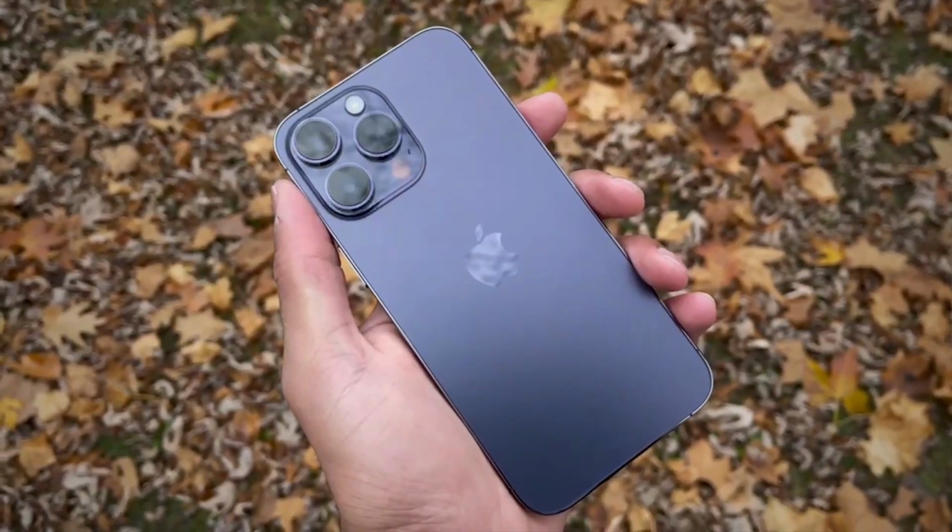With this, I'm also going to throw in the colors. This phone is in deep purple, and it looks amazing. But I kind of wish they brought back the Alpine green that they had with the iPhone 13 Pro Maxes. That color was just so clean. But the deep purple definitely did justice for me.